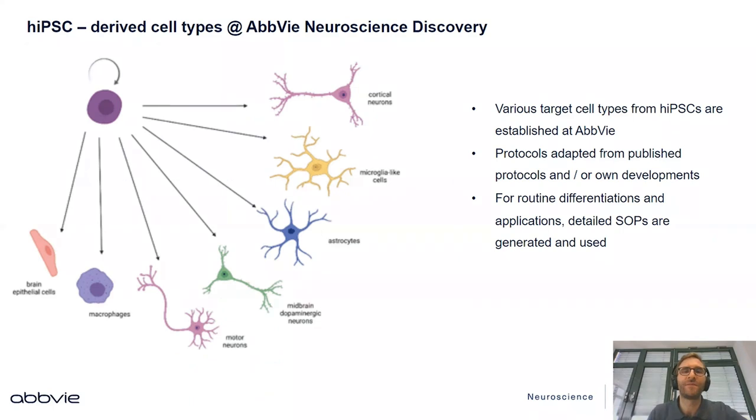There are various cell types derived from iPS cells, which are established in FV neuroscience discovery. These are shown here on this overview slide. To generate these cells, we either use protocols which are adapted from published protocols, but part of them are also our own developments. And there are modifications so that they really fit into our schedule timeline and also the scale that is needed. For each of these routine differentiations and applications, so also how to apply the cells in a specific model, we make sure that detailed SOPs are generated, used and shared.